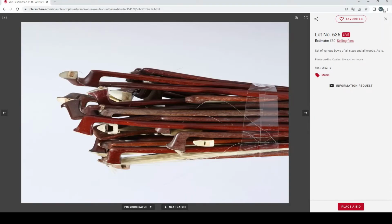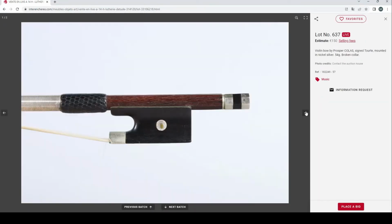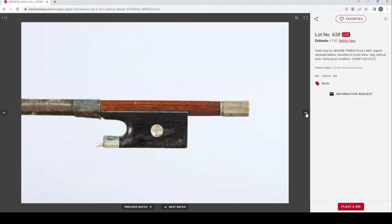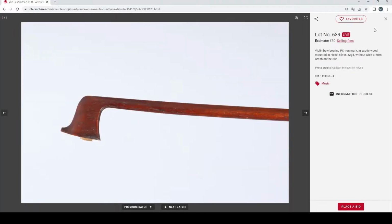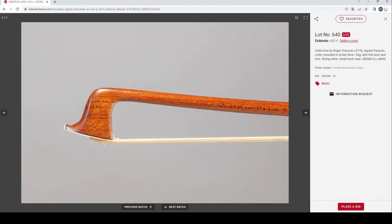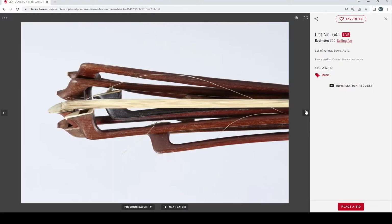More bundles of bows there. Violin bow by Prosper Colas, 150. Violin bow by GATL, 150. Violin bow bearing PC ironmark, 50. Violin bow by Roger Francois Lotte, 400. Lot of various bows as is.